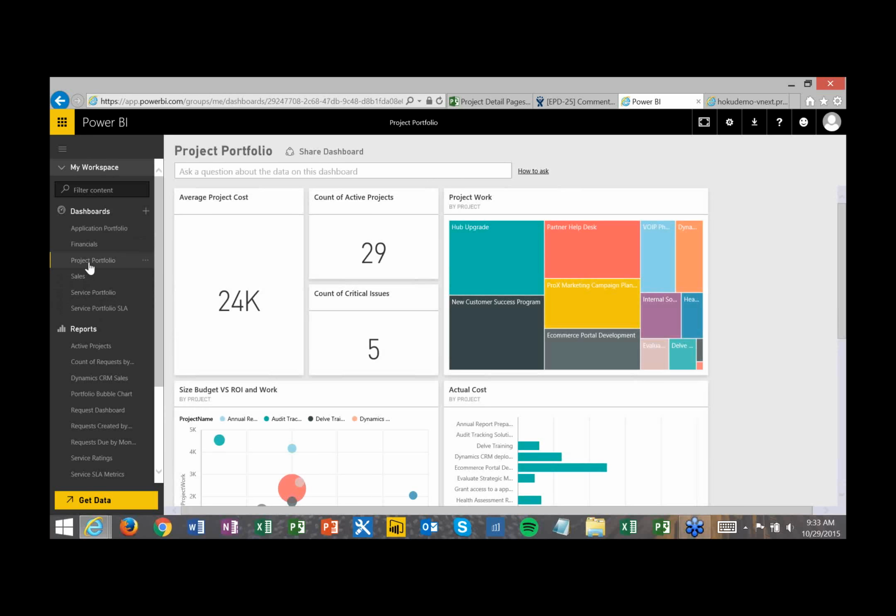In this case, I'm looking at my project portfolio dashboard, and this is reading from Project Online, but because we sent all that Jira information back into Project Online, we can create a report very easily like this one here, or a dashboard that shows lots of cool things. What's the average project cost of our projects? It's about $24,000. How many active projects do we have going on right now? About 29. How many critical issues are open right now? About 5, right? Those types of things. And this is looking across, again, all of that work, all of our projects.